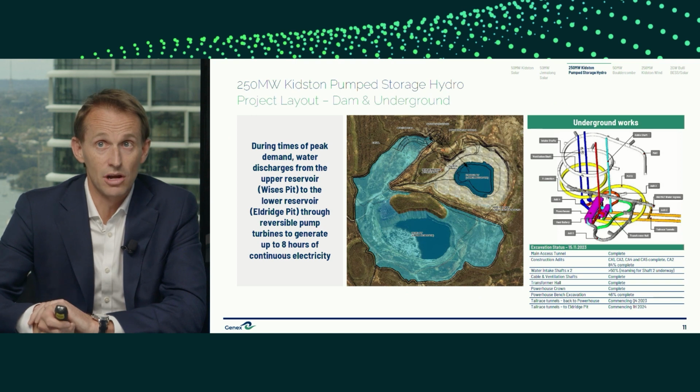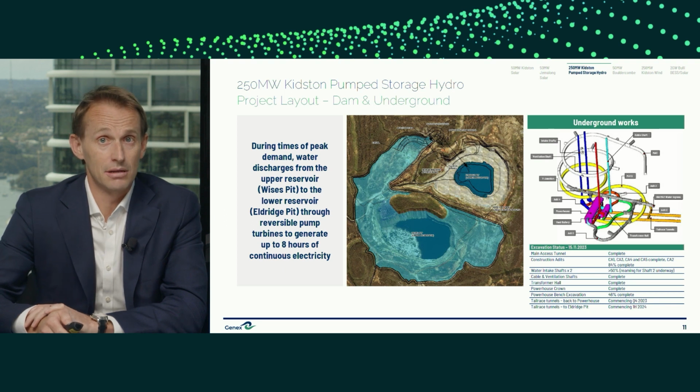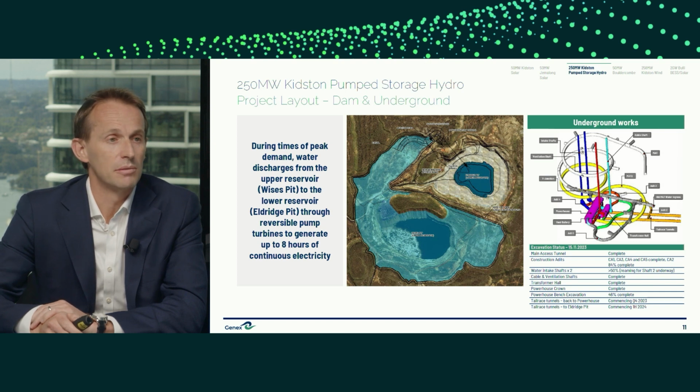This slide just gives an overview of how the scheme will look when it's completed. That's a bird's eye view in the middle there, showing the upper reservoir full of water, and the lower reservoir drained, and to the right shows the comprehensive underground works. But really getting to the pointy end now, all those underground works are to be completed by Christmas, which is going to be another great milestone and really a big de-risking of the project as it enters its final 12 months of construction.